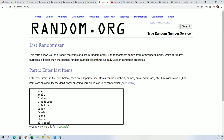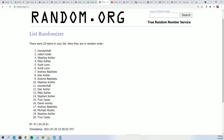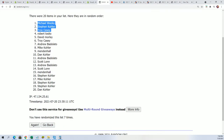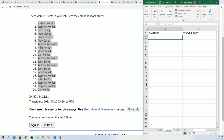Let's go ahead and send this thing through seven times. We got the owner names going through. So I will be checking for you, Mindy, to make sure everything went the way it was supposed to for you. I'm sure it did. I hope so, anyway. Here's the lucky number seven. The first random is finished. And let's get on to the second random.